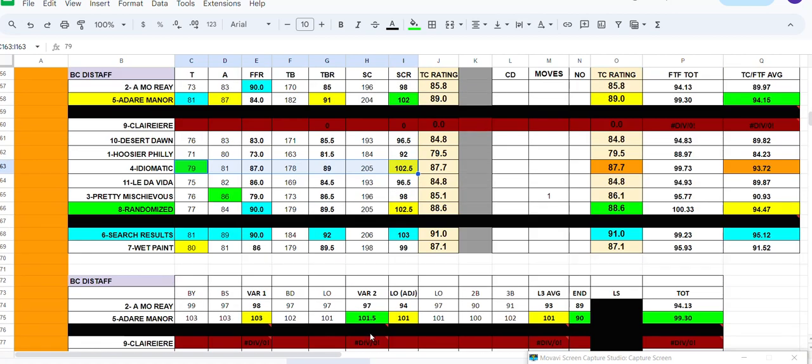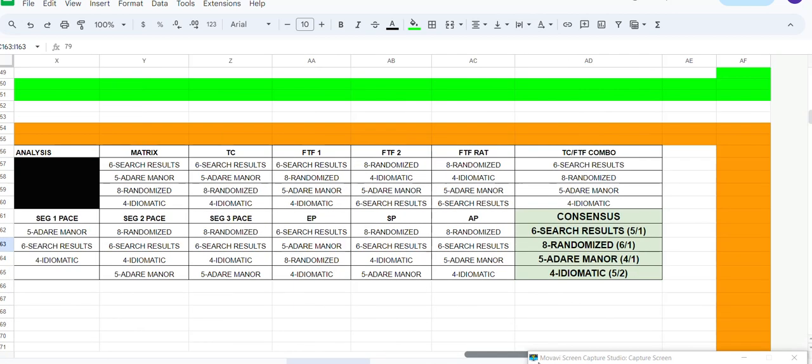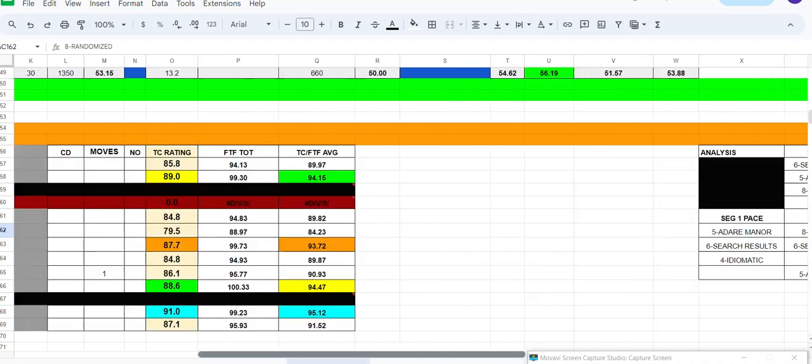The 8 squeezes in. If we look at the segmented analysis here, we have the 8 third here, second, tops, second, tops in velo 2, tops in velo 3, and tops in sustained pace, tops in overall pace. Okay, but again, got to trust my math. The 6 horse does finish a little bit higher than the 8 in the overall power points.